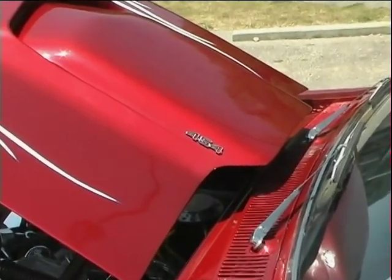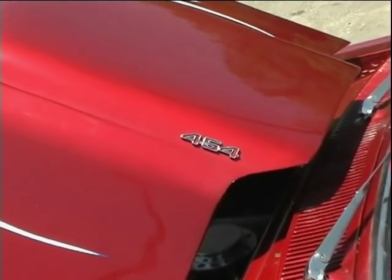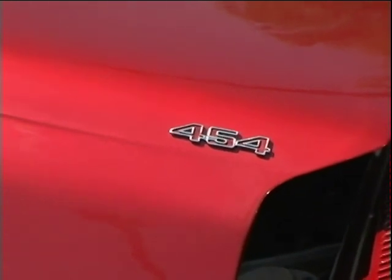Hey, when you do drive it, remember, it's got a 454. If and when you do get to drive it, nail it. Go through the gears. Practice when it's sitting there not running, just practice.